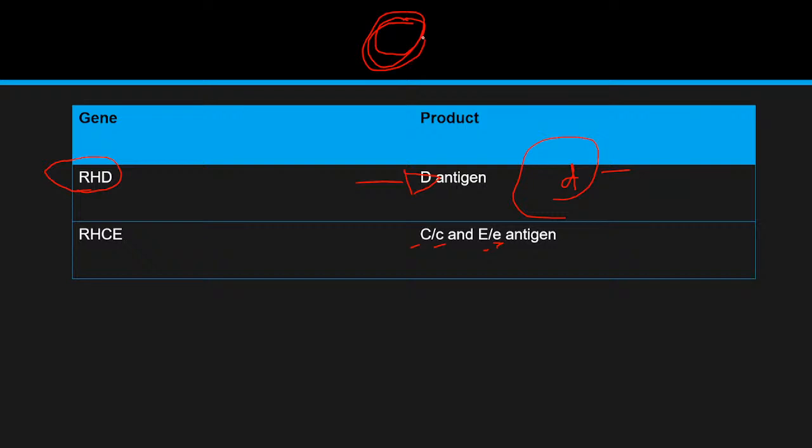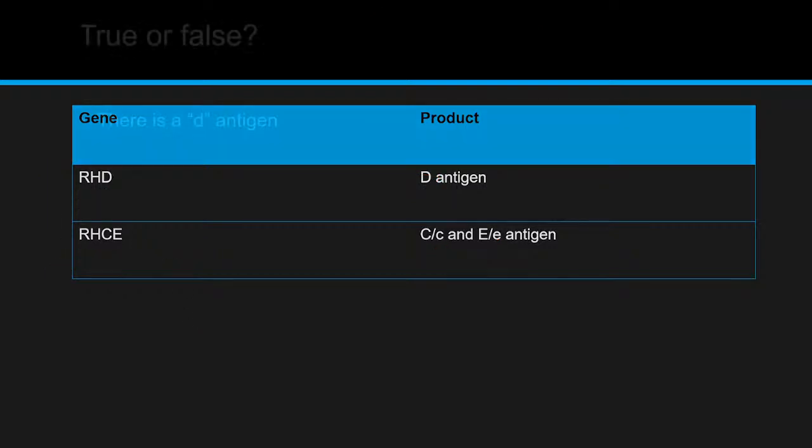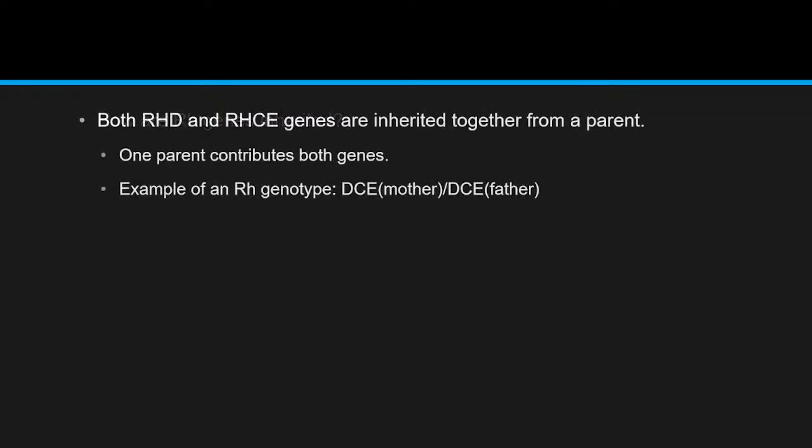Similar to type O, you basically have H antigens, but there's no type H in the ABO blood group system, correct? You only have the H antigen. Yes, you don't have the H type. Because the O gene, or the d gene, is basically an inactive gene or an amorph gene. This denotes the absence of the RHD gene, which means you have not inherited any D antigens. And similarly to blood group systems that we discussed earlier, these are inherited codominantly. You will see later why. Now, true or false, there is a d antigen? No. Okay, so we already answered that one.